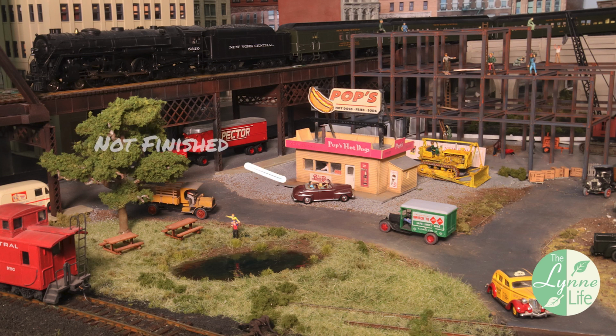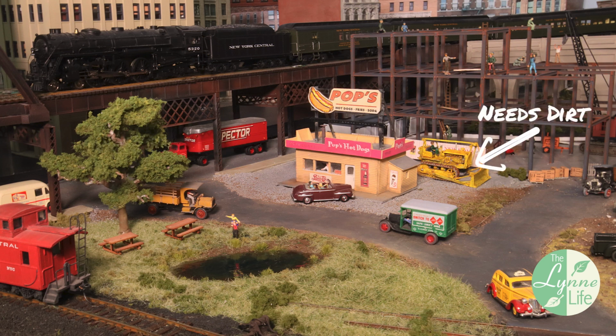The whole area around Pop's hot dogs still needs to be detailed. That was just the first step, putting some of that gravel down. The area behind Pop's hot dogs, where the bulldozer is, of course, has to be done. I'll probably be doing that soon. So there are all these little areas and little details yet, but this is sort of the fun stage.